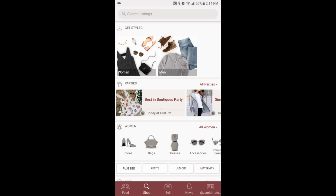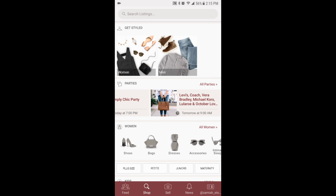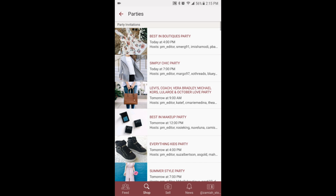As you can see, I'm scrolling here. They got one at 4, and today at 7, and then it starts. They have another one tomorrow at 9, and the parties are all theme parties. So the one that starts at 4 o'clock today is a Best in Boutiques party.